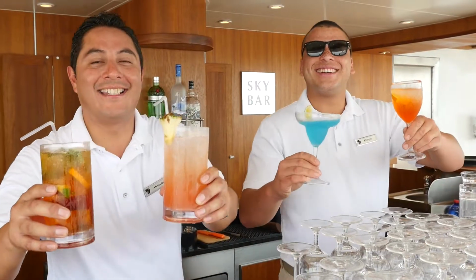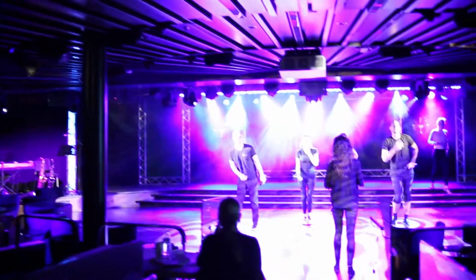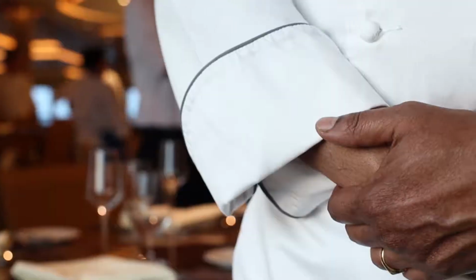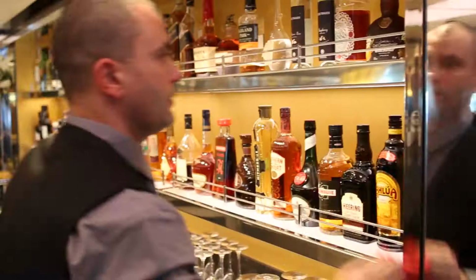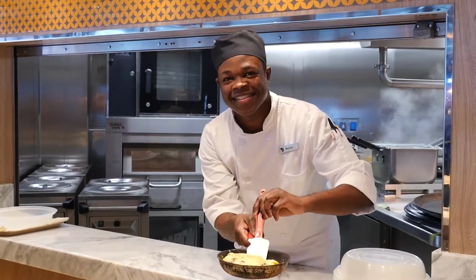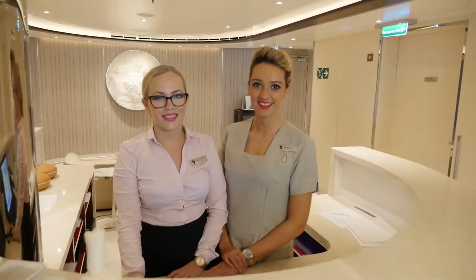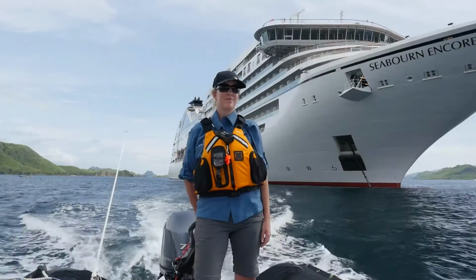I am so proud of the men and women, the members of the Seabourn team that have spent so much time to bring this ship to life. When you see their passion and you see the commitment that they have put into building this ship, they pulled together in true teamwork fashion and made this ship what she is now. I could not be here without every single one of those Seabourn crew members. I'm so proud of them, of what they've achieved.